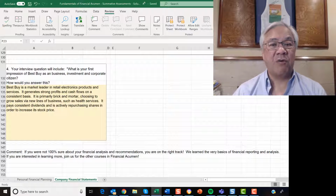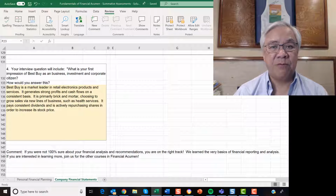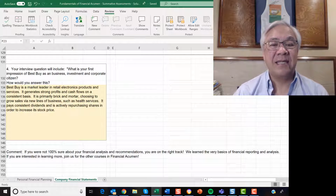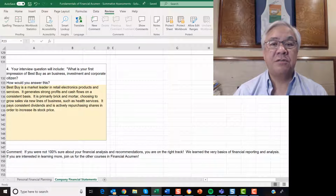So the last part is just overall, what do you think of the company so far? Well, it seems like a very solid company, a market leader in retail electronics, toys, if you will, for adults for Christmas and all year. And secondly, from the strong company position, they generate a lot of cash and profits, which they then use to provide cash dividends to their shareholders, as well as actively do things such as stock repurchase agreements to increase the amount of stock price so that the shareholders are happy with both cash returns and stock appreciation.